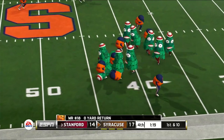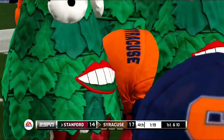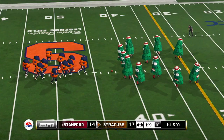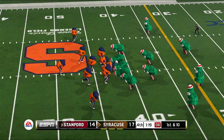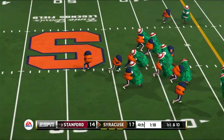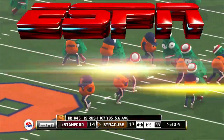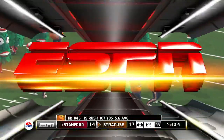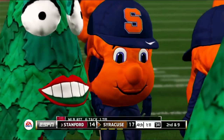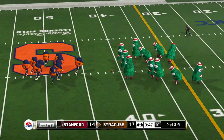And he's taken down at the 42. So not a lot of time left, and they've got an opportunity right now, if they score, to put the nail in the coffin in this game. Syracuse is up a field goal, and he makes it out to about the 41-yard line. Gain of one on the play. That brings up second and 9. From the 41-yard line, second down.